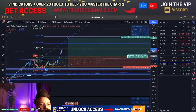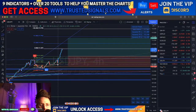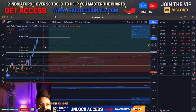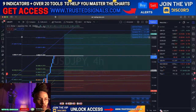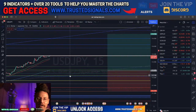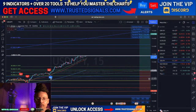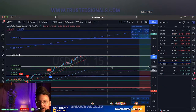Something like this. Something like that looks about right. So going into the smaller time frames, that's when you would look for that long when it comes down to these areas. Look at this as a solid buy signal right there. Wow, absolutely lovely. That buy signal was absolutely lovely.